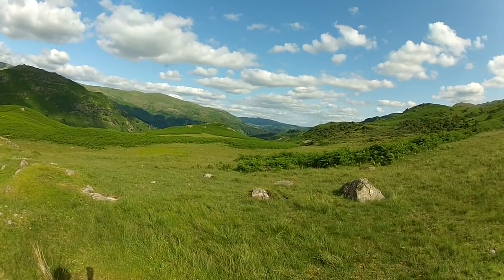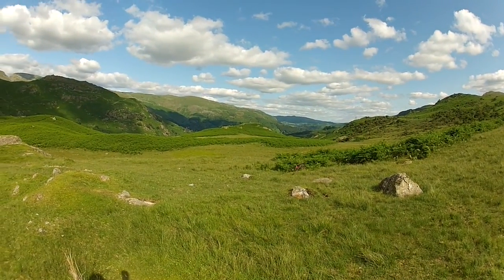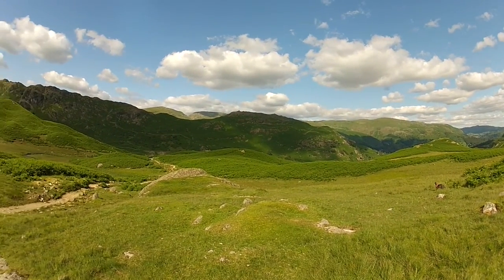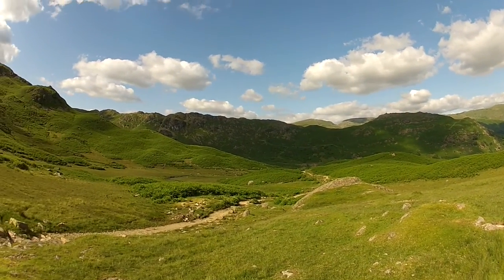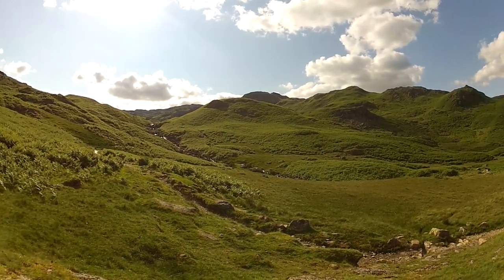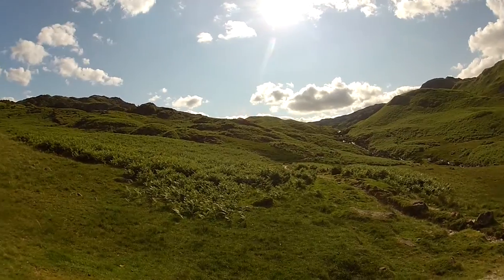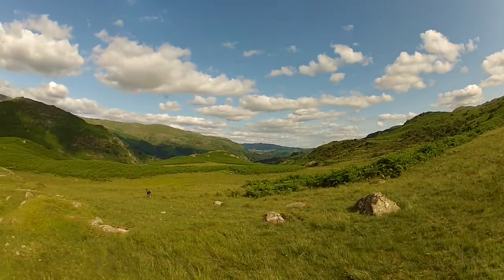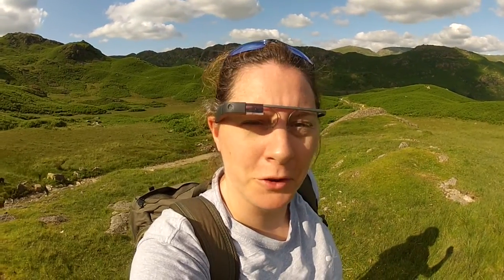Just the most awesome day and awesome view. Look at that over there, it's so green. Greens and blues. Feels a lot warmer now as well. So lucky to live in this part of the world. It's been quite nice not having signal on my phone as well. It means I couldn't even check my email, so it's a bit of an enforced day off.